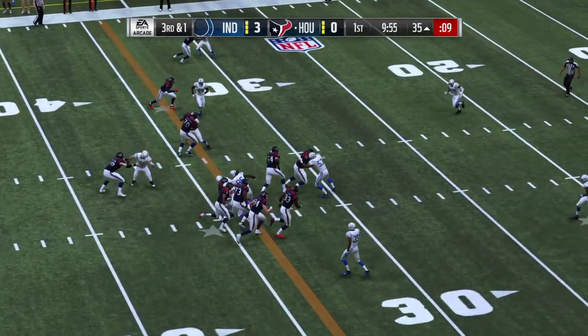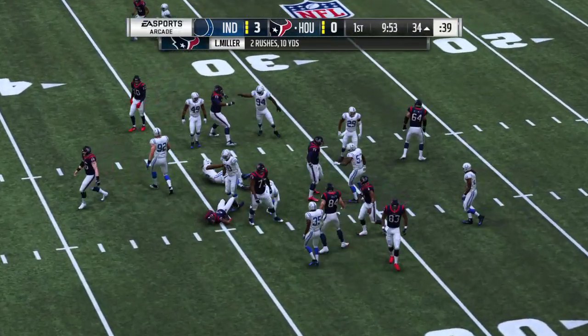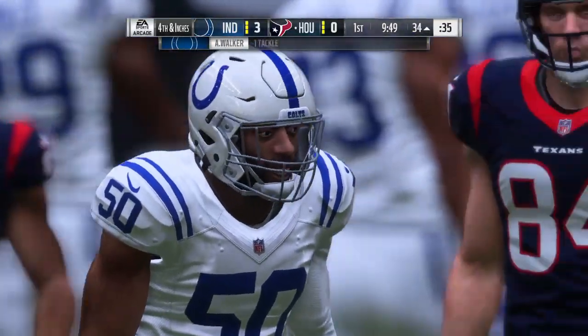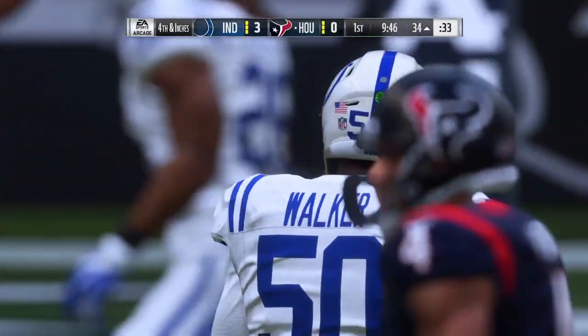They'll try to run for it with Miller. And he'll be taken down at the 34. Give him a yard on the play, and he's definitely short. It'll be 4th down and a few inches.